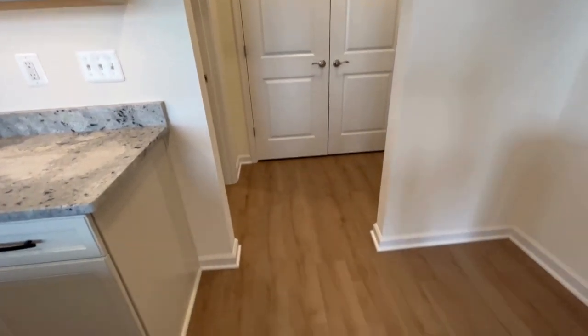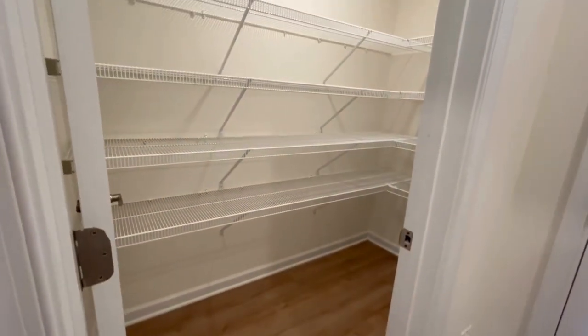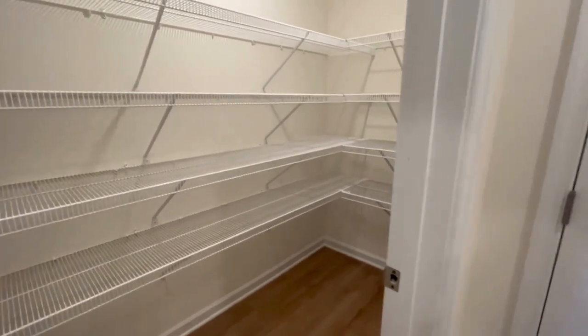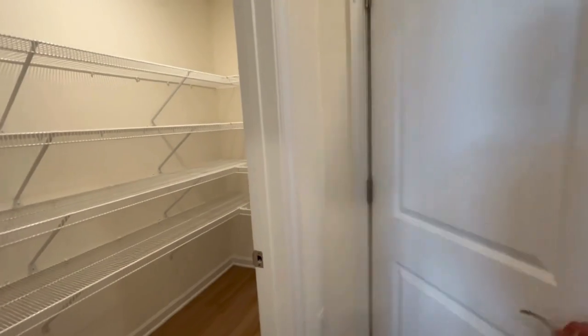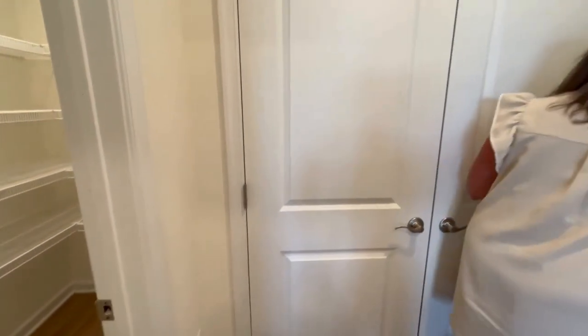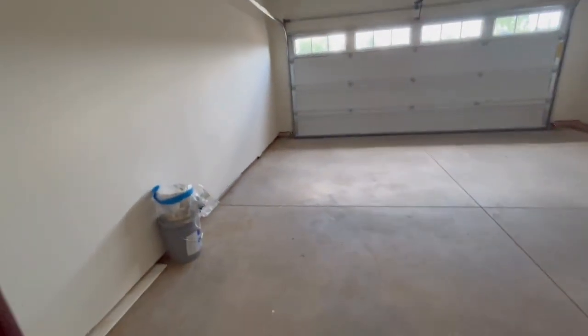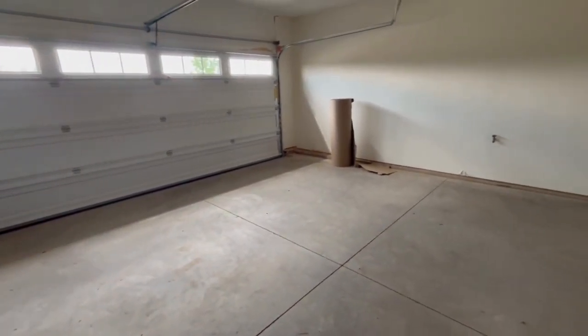As we enter the back of the house and the owner's entry, we've got this nice LVP flooring from Shaw throughout. But this is a wonderful large pantry. And in here we've got our laundry closet, and again, a zero threshold out to your garage. So think about it, no steps, carrying in all those groceries, kid in hand, or golf clubs, nice easy access into your home.